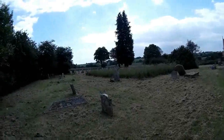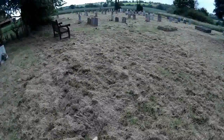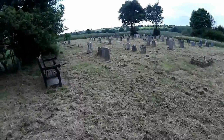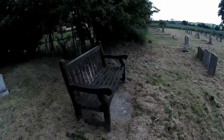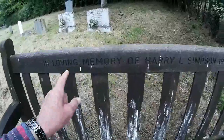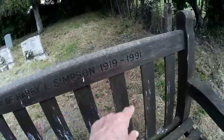And this is a vast churchyard. Look, and we've come at probably a good time because I think this grass has been cut fairly recently and it looked as if it was long. It's all clumped up now. And here we've got an old bench which we'll have a sit down and have a look at the view, in loving memory of Harry Simpson, 1919-1991.